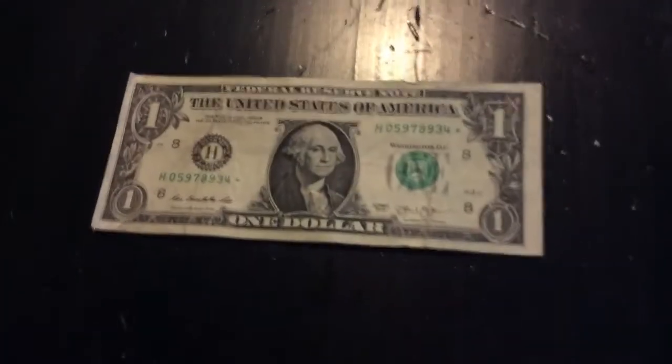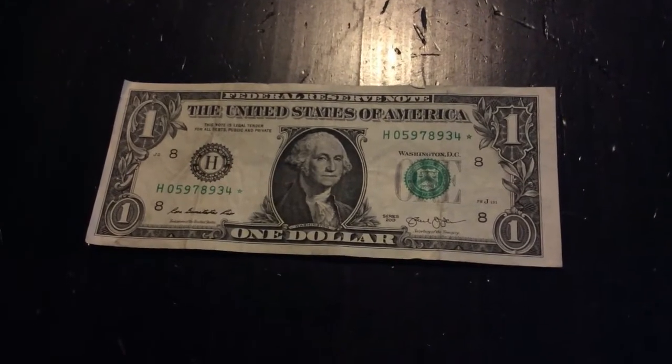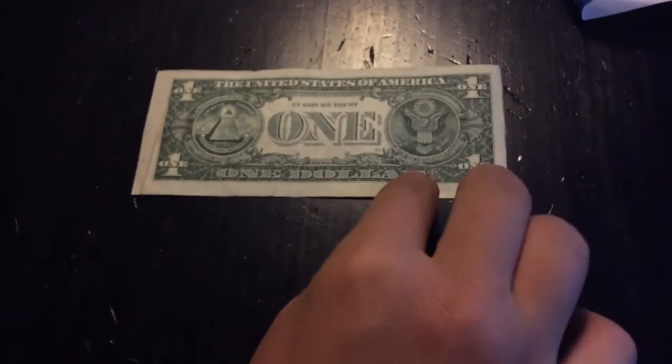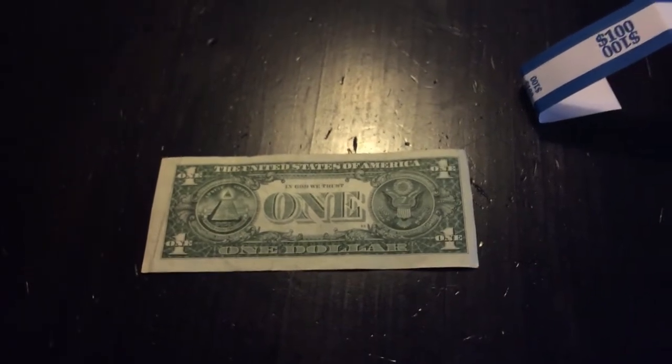Okay, let's focus in on that. There it is. Get a better focus. So it's a series 2013 bill, and it's another star note, so that moves it to five. The condition looks really good. So we're going to go ahead and pile this up, and we will cut out, and then we'll cut back in for the third band.